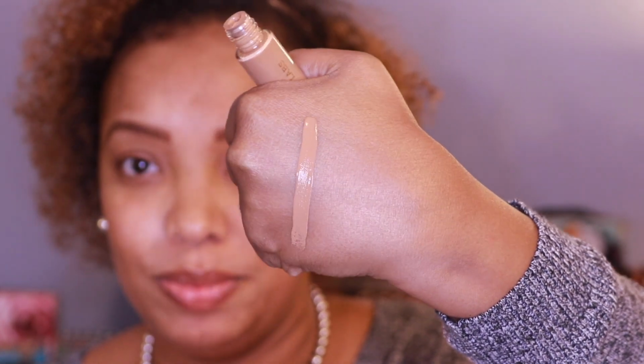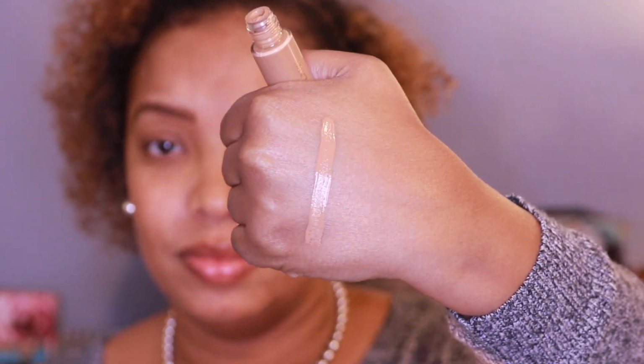So I'm going to go ahead and swatch the two concealers that I picked up right here. So like I said, I have the Medium Deep 22, and this is more of my shade. Now I'm still trying to figure out if this is really matching up with the foundation shade. So this is Medium Deep 22. It seems pretty close, but I feel like there is a small difference. So I wouldn't say that these are equal to the foundations if you own the foundation, but definitely start there to figure out your shade.